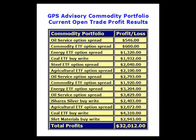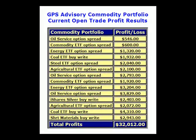Chuck, do you make trading recommendations for commodity and energy-related stocks? Marie, yes. I think one of the best ways to profit from the bull market in commodities is to trade commodity and energy ETFs. I make commodity ETF trade recommendations through my global power trend advisory service. Now this table displays the current GPS advisory service open trade profit results for the commodity portfolio. The commodity portfolio currently consists of buy right and option spread trades and has an open trade profit of $32,000. As you can see, all trades are currently profitable.